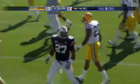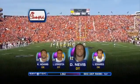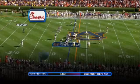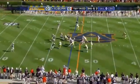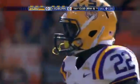Now, defensively for LSU, just an outstanding unit. Adams, Livingston, Nevis, and LeVar Edwards gets the start at defensive end. Francois, Kelvin Shepard, Ryan Baker are the linebackers. The secondary, Claiborne, Taylor, Hatcher, and the All-American Peterson. That one is down at the 46-yard line. Ryan Baker with the tackle.